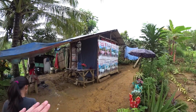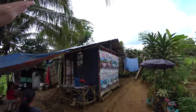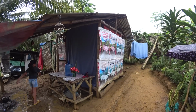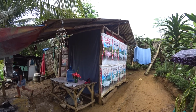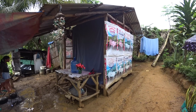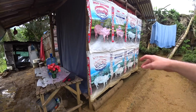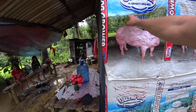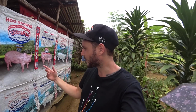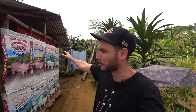So this is the house, as you can see. It's the metal sheeted roof, which is pretty standard in the province. It's made out of wood. And it's got some sheets hung all around it. This is the sack. From the sack of what? Pig feed. So the side is the sack of pig feed, which has been cut and nailed onto the wood.